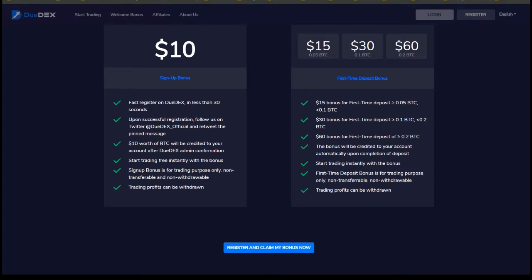So there are some bonuses as well with the deposits. The first time deposit bonuses are a $15 bonus for anything greater than or equal to 0.05 BTC and less than 0.1 BTC. A $30 first time bonus for a deposit of 0.1 BTC up to 0.2 BTC. And then the final tier is a $60 bonus on your first time deposit if you deposit more than 0.2 Bitcoin. The bonus will be credited to your account automatically upon completion of deposit. And also with this bonus, it is non-transferable and you cannot withdraw it. So again, that is just for you to leverage and possibly make more money from it.